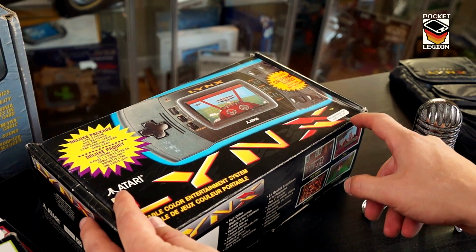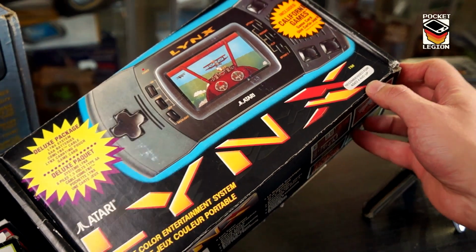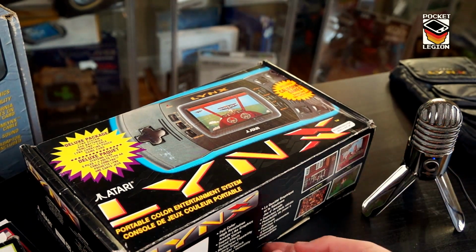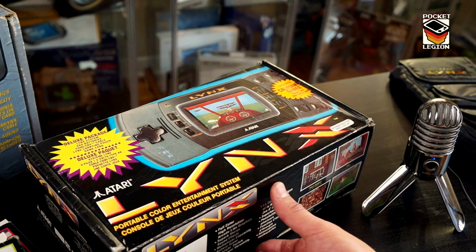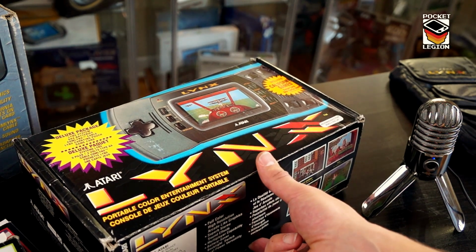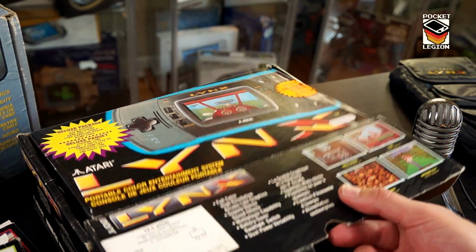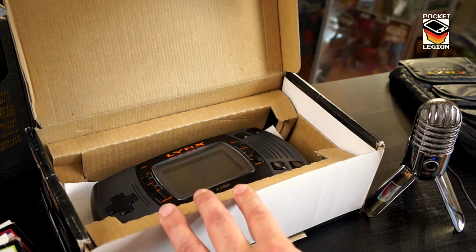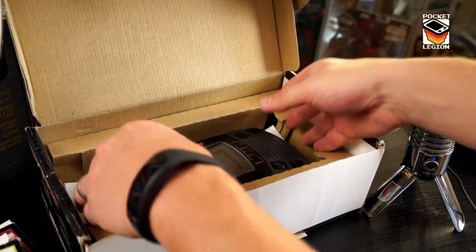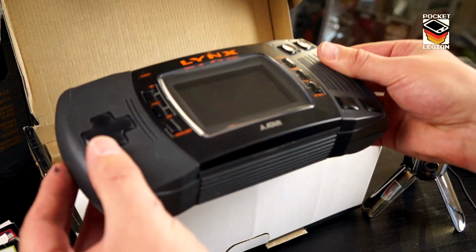Okay, recommended for ages 4 and up. Now I'm going to tell you right now, I don't know any 4-year-olds that wouldn't instantly destroy a product like this. I mean, it's pretty rugged, but at its first drop I imagine it will be over and done with. So, lovely cardboard box actually, super sturdy. We've got the console itself in here, in all its glory.